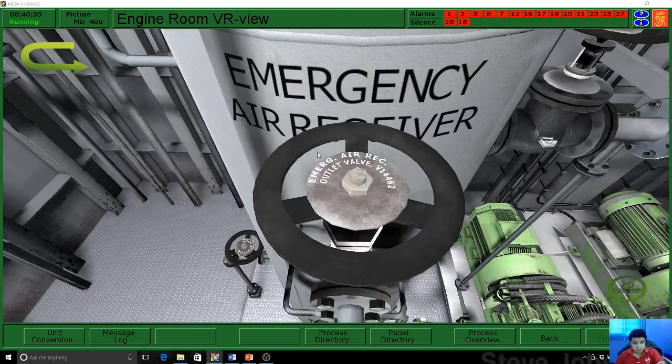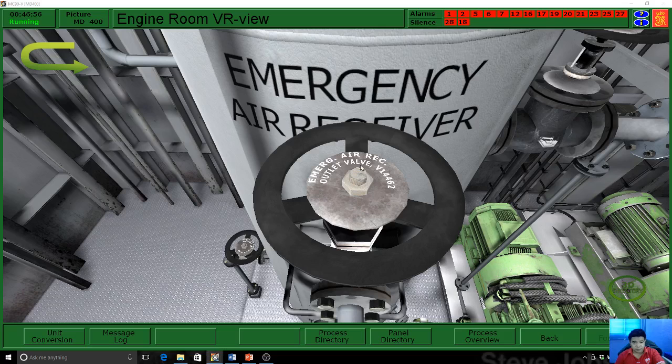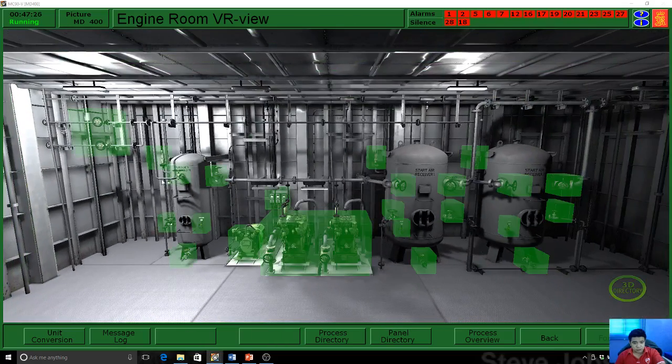This is the valve, the outlet valve. So you can see this one. That's one. See, it's open. That's 14662. You just hover over the valve and you get the 14462. Okay, so check that one, open.